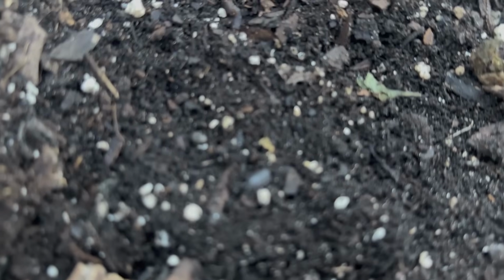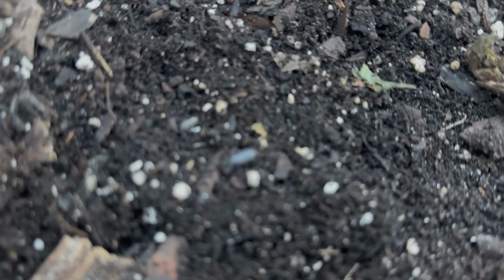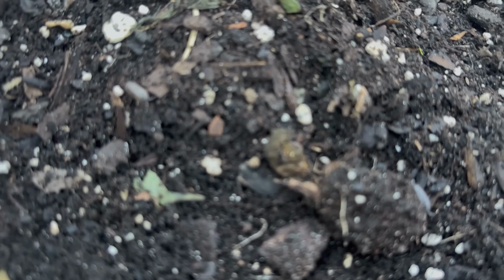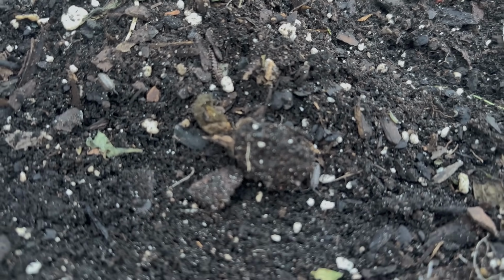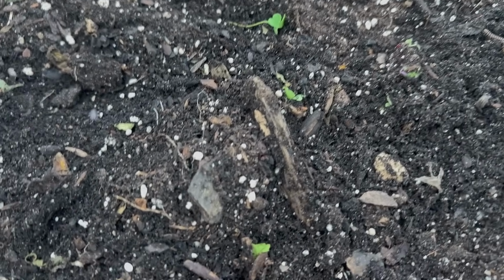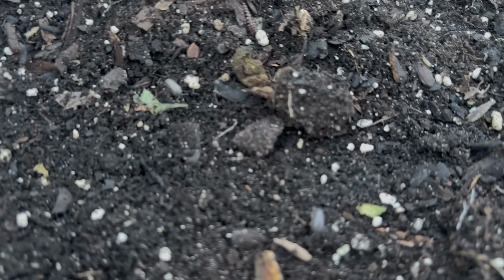Y'all, what kind of bug is that? That's not a roly-poly, but there's tons of these bugs in here. And let me know if they're harmful or they're friendly, they're friend or foe. This is what they look like.